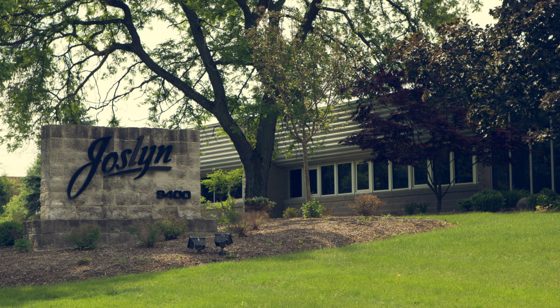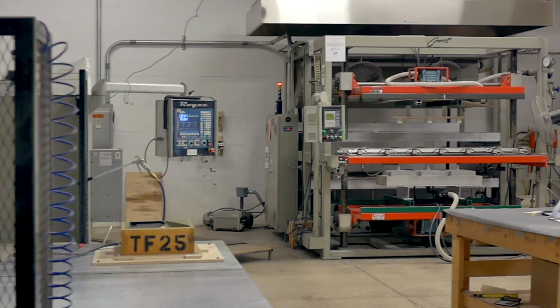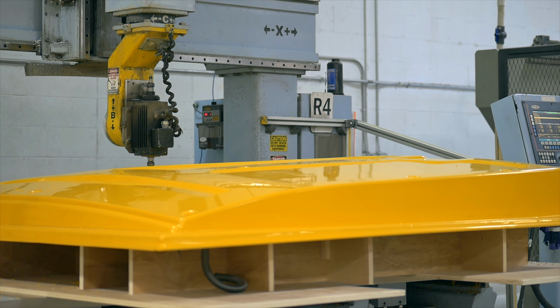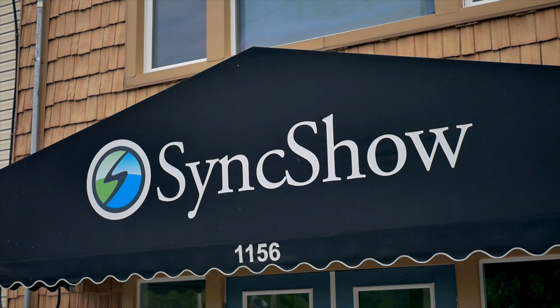Currently we're 105,000 square feet. We have 12 forming machines that range in capability and size. We decided to go with SyncShow because we were sold on the sophistication.